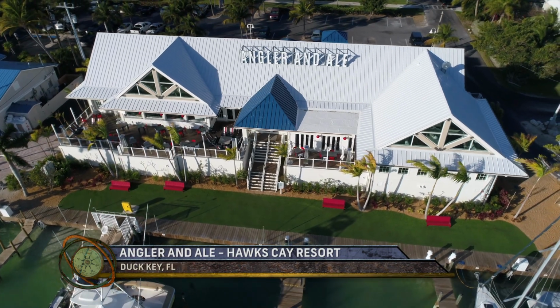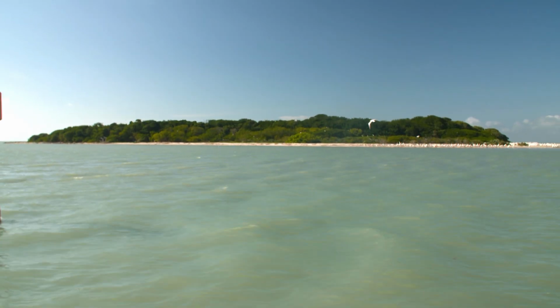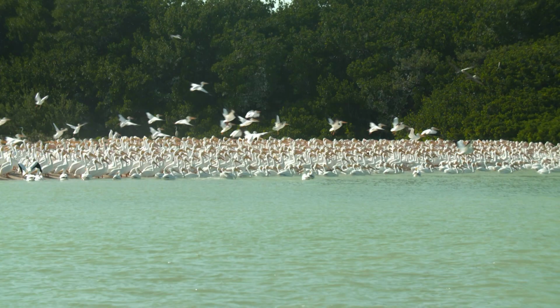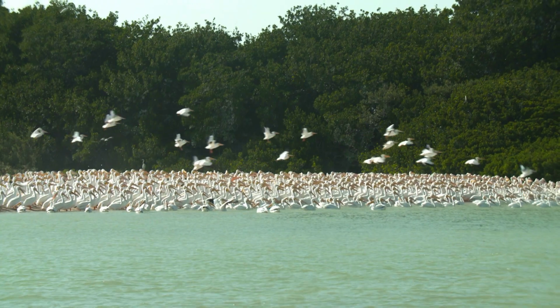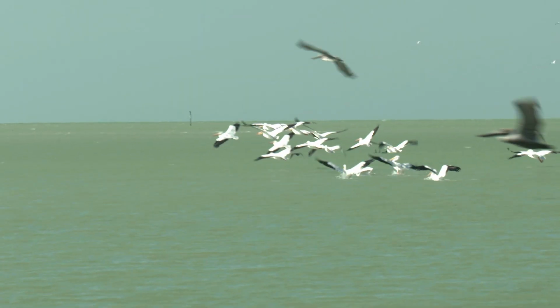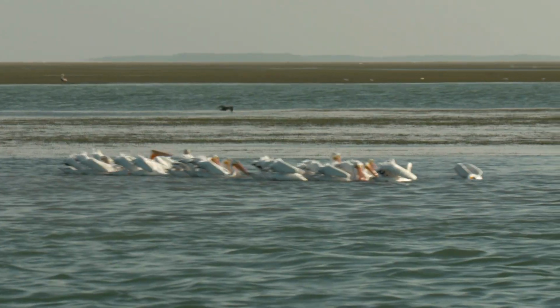So one of my favorite places to go is out there towards Sandy Key. I've had some good times out there, but this last trip was pretty epic. Well, that's a very cool place because you get so much wildlife, so many birds, and so much cool stuff up there at that sandy key. It's absolutely loaded with white pelicans, all kinds of other birds. You get that Everglades experience, man. That place has got huge flats on both sides of it that dump into this channel.